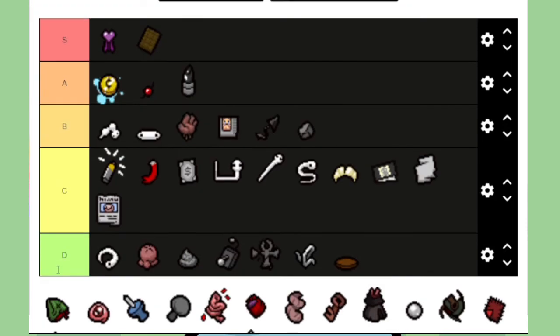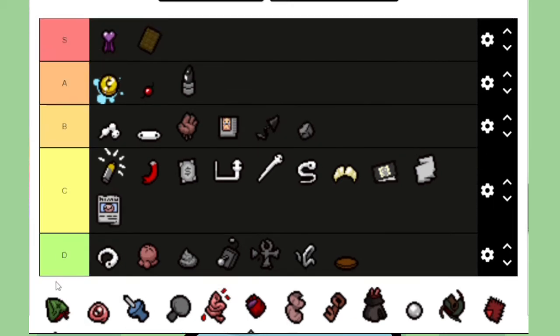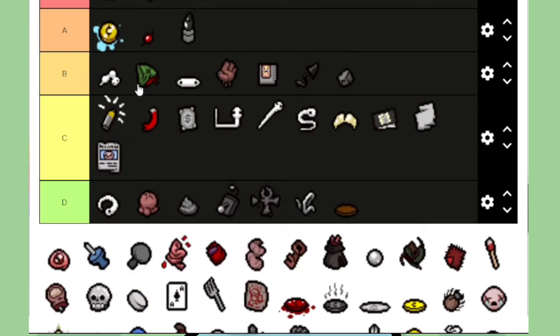Fish head. Now let's pretend this is cooked. Because this is definitely not cooked. If it was cooked, I'd say B tier. People love eating fish, right? I don't. I hate fish, but I mean, you know, if you're eating it like that, you definitely get salmonella or something. But maybe if you cook it, it would be alright. So we'll put it in B tier for that aspect.